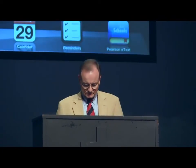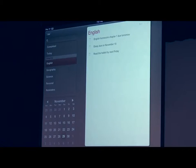Another great feature is the reminder feature. So they can create a list of reminders or a to-do list, either one, on this reminder application, and they can do it by class if they would like. So in this case, this is English. It says English homework, chapter 1 due tomorrow, essay due on November the 15th, read The Hobbit by next Friday, and they can set alarms on this. It says, remind me 2 days before the event, etc.